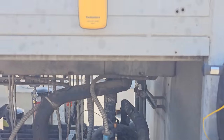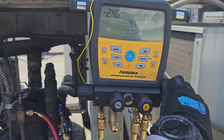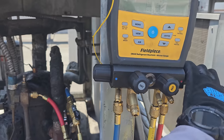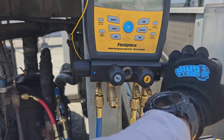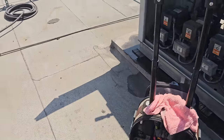So we've got about 8 pounds in there. I think that's probably about enough to start it up. And then we can finish charging. And all that we're gonna do, because the head pressure control valve is bypassed, is just clear the sight glass. So let's go over here, turn this guy on.